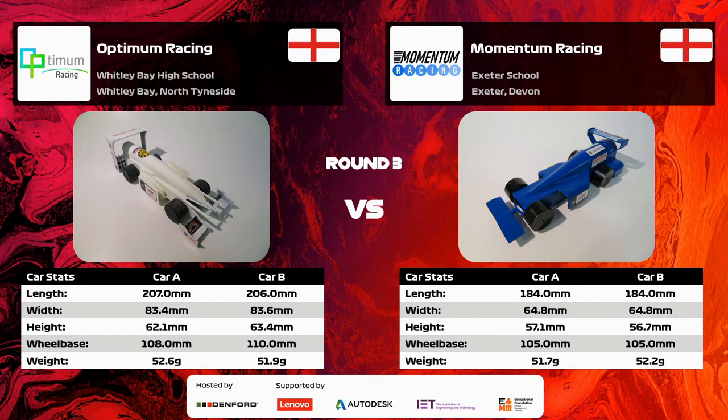What do you notice about their setup and the data there then? Yes, there's lots of interesting data. Some very similar between car A and car B for Optimum Racing, which is probably quite difficult to achieve with their complex design. And then looking at Momentum Racing, a really strong blue car, which has got a really nice finish on it, looking at the car in person.